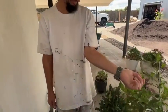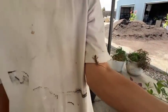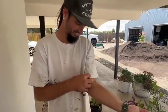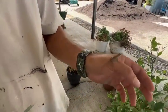Andrew made a friend. Look at the baby. He's so cute. You gonna take him home to your daughter? Yeah. You should. He's so cute.